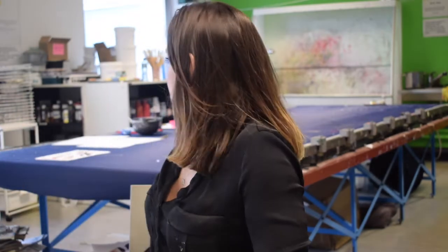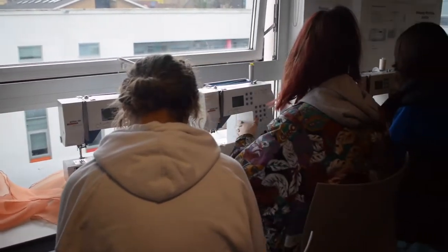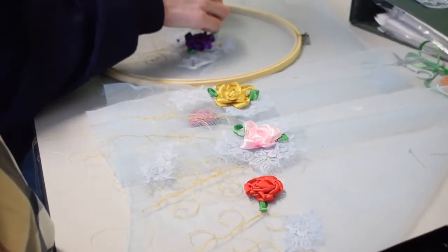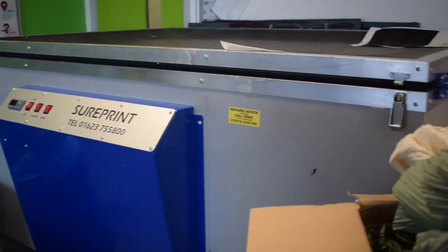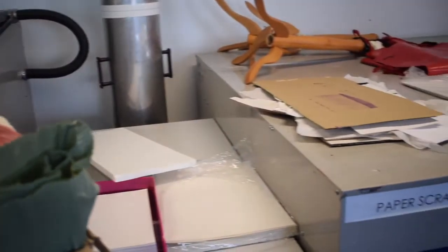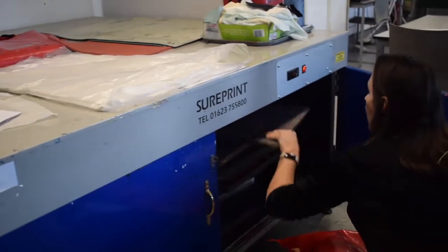So over here we develop screen prints, we also do kind of batik work, which is dyeing with waxes. The students work on the sewing machines, also producing freehand machine embroidery, also more hand embroidery techniques. We also produce digital prints. We have a heat press that we can use also. So all the equipment that we have here is really industry standard.